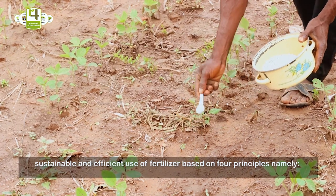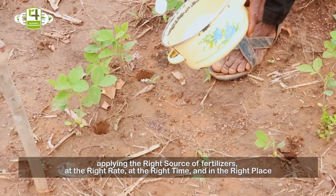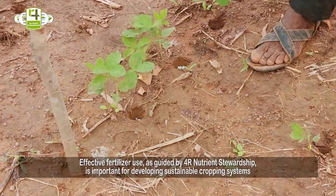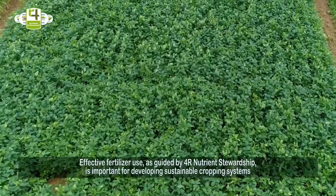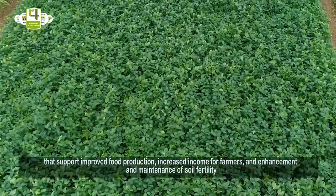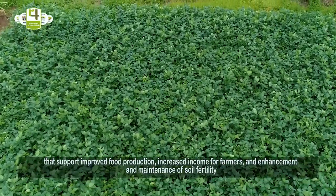based on four principles, namely applying the right source of fertilizers, at the right rate, at the right time, and in the right place. Effective fertilizer use, as guided by 4R nutrient stewardship, is important for developing sustainable cropping systems that support improved food production, increased income for farmers, and enhancement and maintenance of soil fertility.